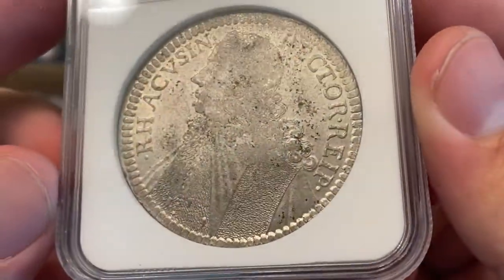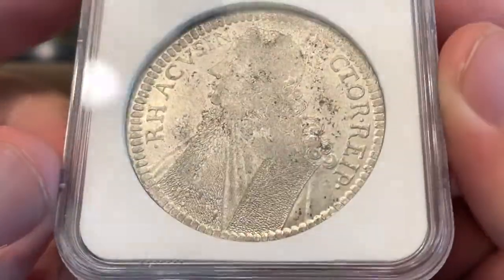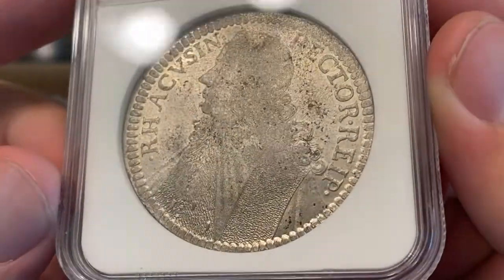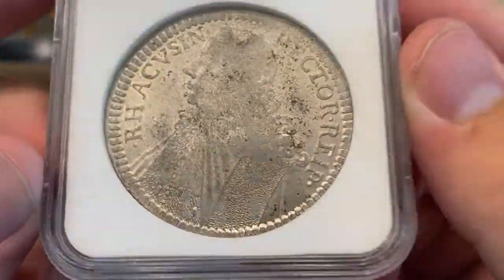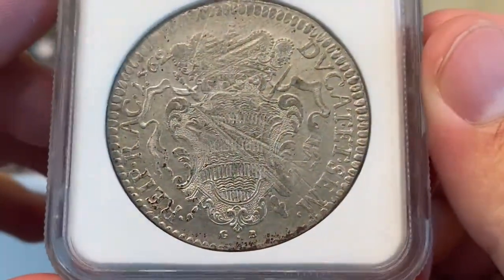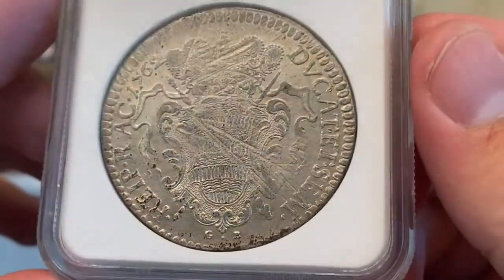I think it graded exactly how it should. I think 58 is a very fair grade and an accurate one. These coins are notoriously poorly struck, but are very cool. It's also neat because it's like 56% silver, which is not very common for crown size coins, but I think that's pretty neat. Happy to have this one in my collection, and happy to have it in such a good grade.